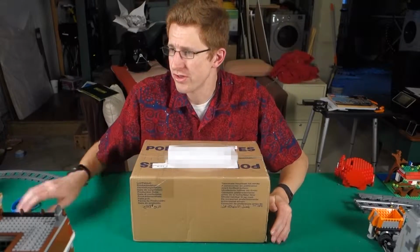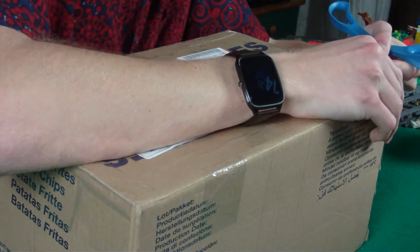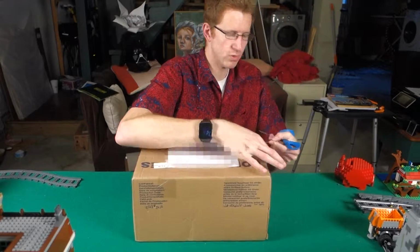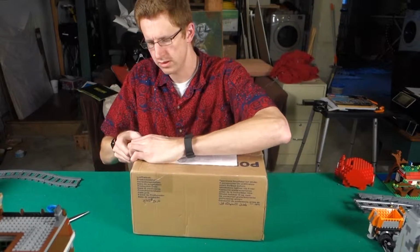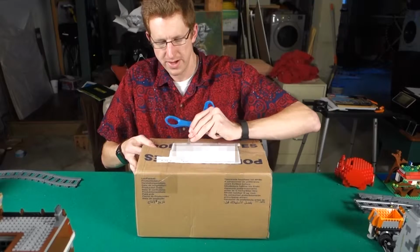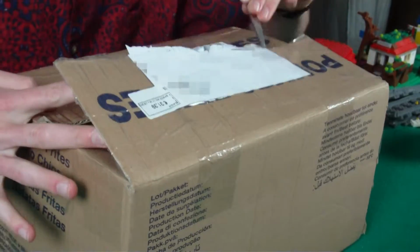I want to open it up and take a look at what's inside because I want to be able to provide feedback to the sender and all that. So here it is. I'm going to show you the label again. Now I have some scissors, so we're going to cut open the box. It is very well taped. I will say that, whatever implication that has for the feedback. Let's cut through the label to open up the box.